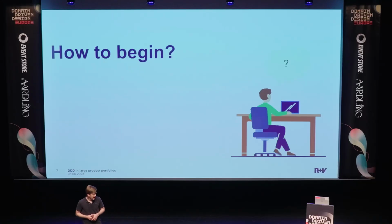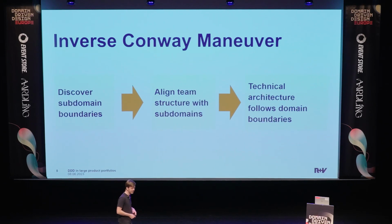But we had some very smart consultants, DDD consultants. We had the guys from Workplace Solutions, and if you have some time, please go to their booth and visit them. They're really great guys. And they hinted us towards the inverse Conway maneuver. Yeah? So it's a DDD conference.